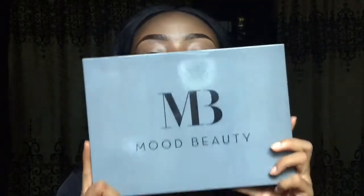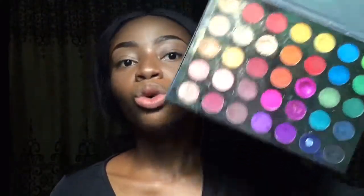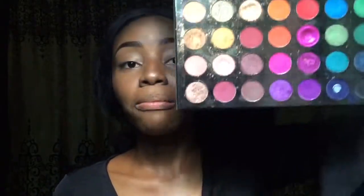Today I'm going to be doing my eyes and I'm going to be using my Mood Beauty palette. This palette has 35 shades, so out of these 35 shades I have 35 random numbers in here, and I'm going to pick from these numbers to decide what colors I'm going to be using from this palette. I chose this palette because it is very versatile. It has colors and it has shimmers, mattes, and neutrals. So let's see what order I'm going to pick. Oh my god guys, I hope it's not bad.